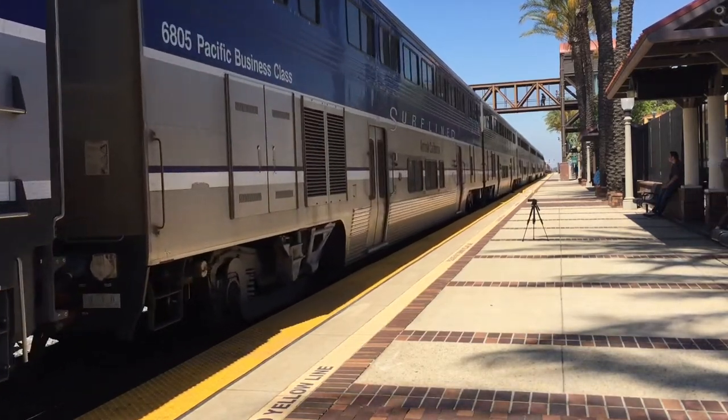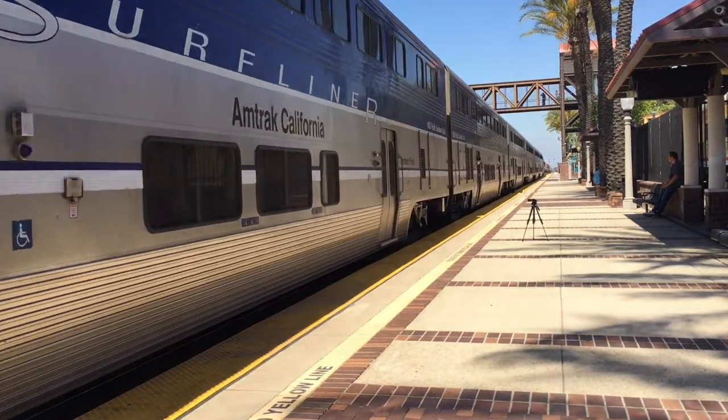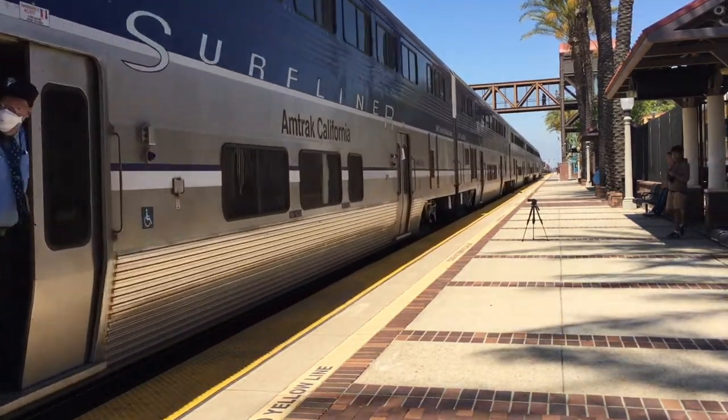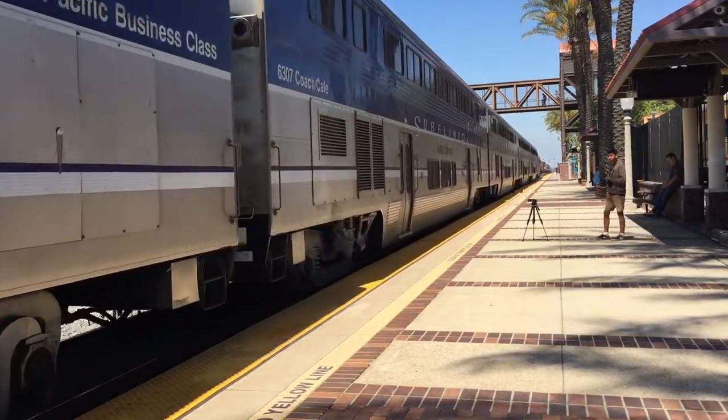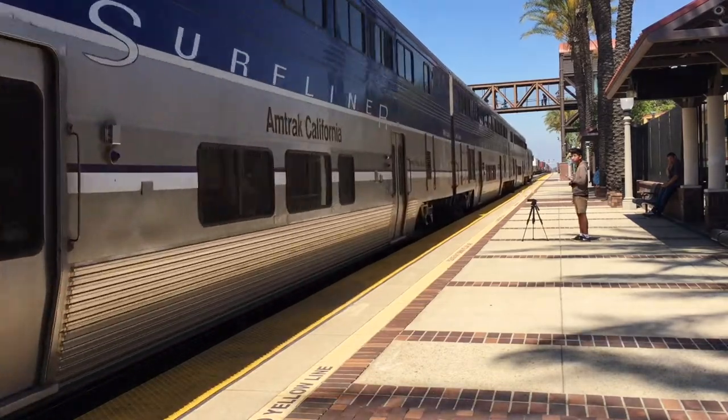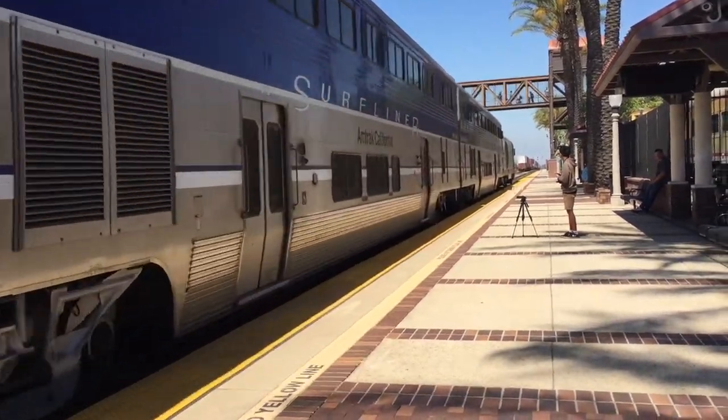Alright, so how to name the symbol is that you put the number of the day that the train departed, and since it was July 12th, and the train departed on July 12th, obviously, it's 12A, Amtrak 12A, Amtrak 770-12A.